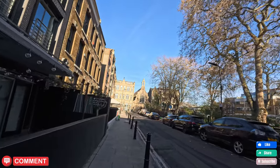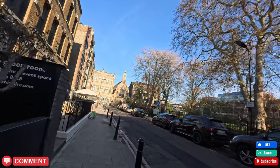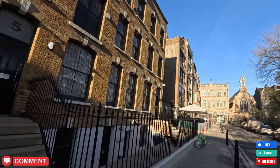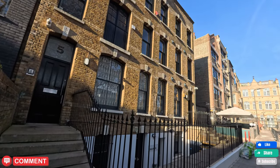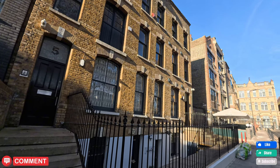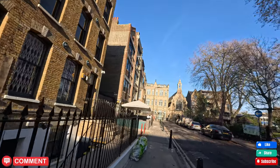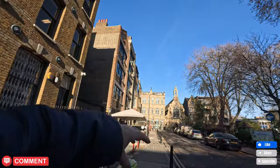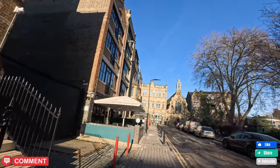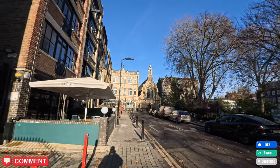Slowly, slowly, it's all eroding with these new builds, all the history and the charm of these old classic, or let's say classic old period buildings. You can see a jib up there where they used to hoist the goods up. I think that church is quite modern as well, really. It doesn't look that old.